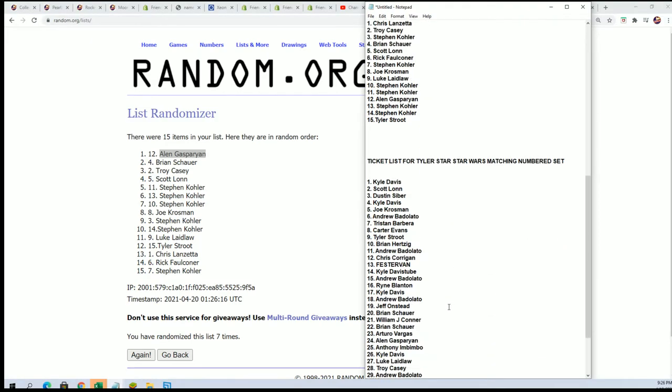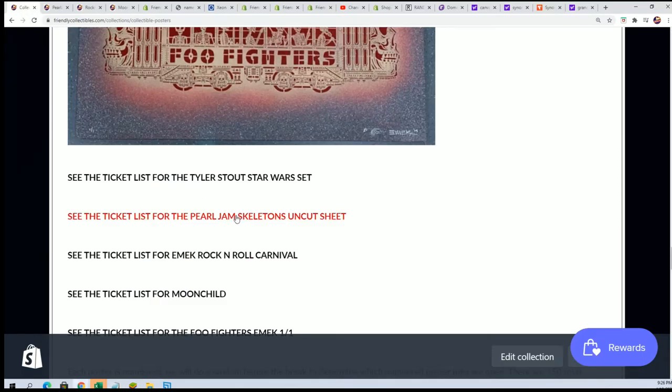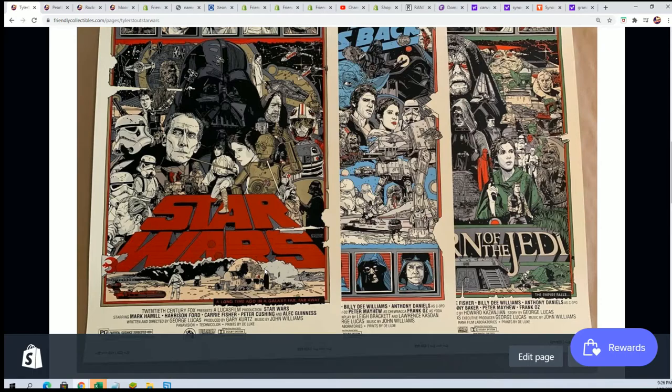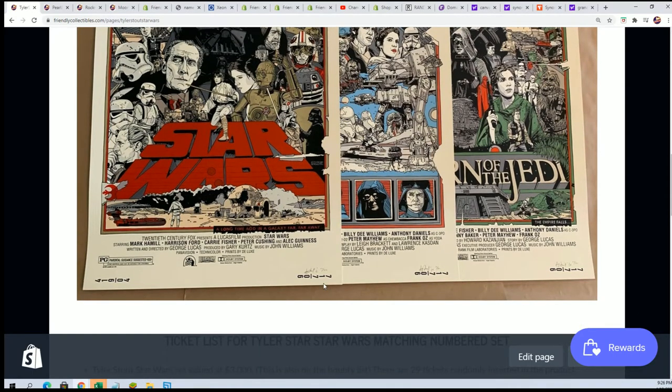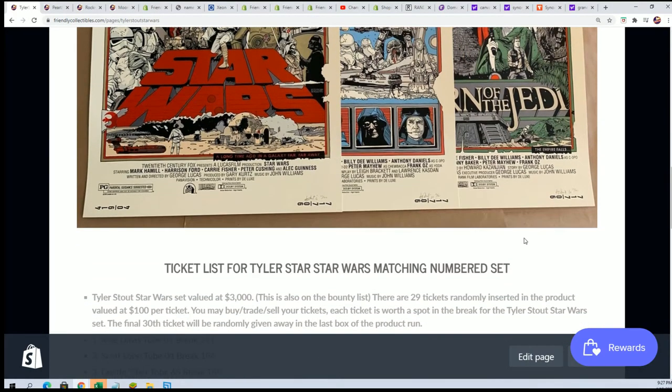And now for the big Star Wars matching numbers set. Three-piece set. You see it's got some numbers down here. It's got some signatures on the bottom right of it. Hand numbered is what we're looking at. I can see the hand numbered. You probably can't see that, but I can tell they're hand numbered.